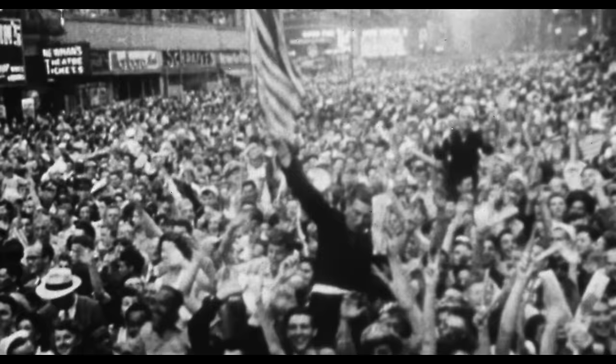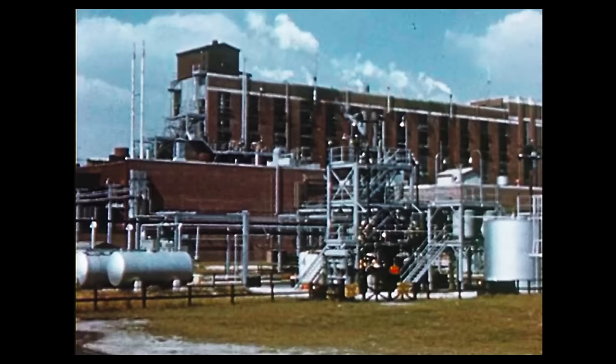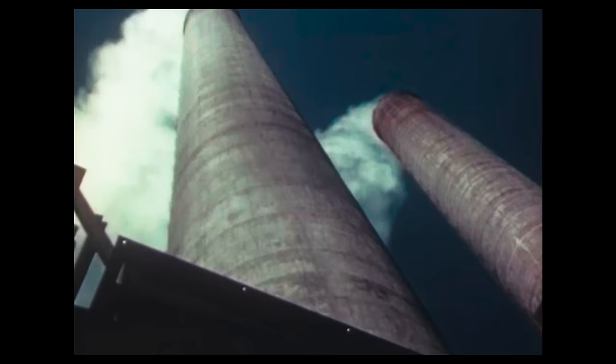Something changed after World War II in America for agriculture. The advent of synthetic chemicals that could be used to poison insects was a big one.